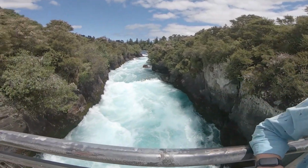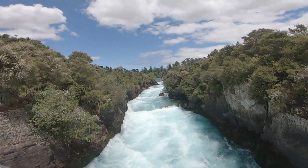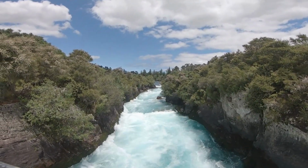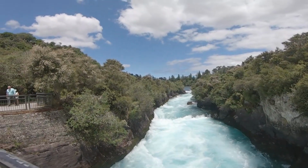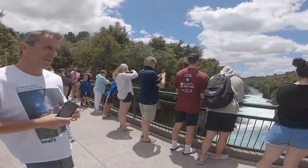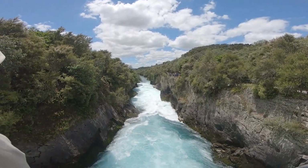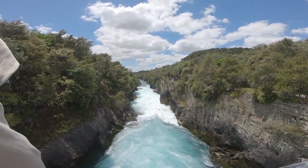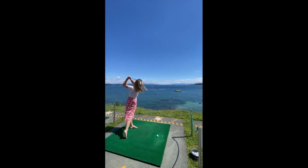Hot and cold. Here we are at Huka Falls. The falls are actually out falls. Big falls. There's a boat down there. Nice picture of Huka Falls there.